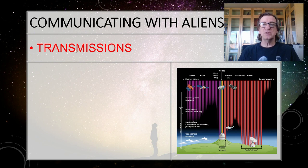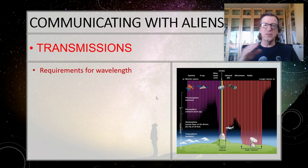So when we're going to make a transmission, we've got to decide what we want to transmit on. We've got the entire electromagnetic spectrum available to us: gamma rays, X-rays, ultraviolet, visible, infrared, microwave, and radio. So we can look at the situation. We're trying to communicate over very large distances through the galaxy, and that's going to put some limitations on us.